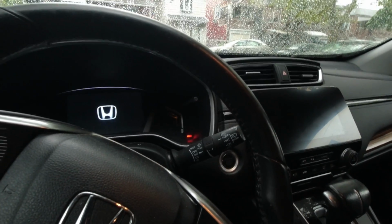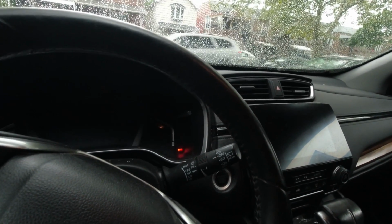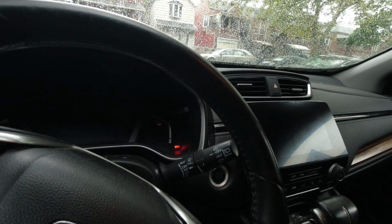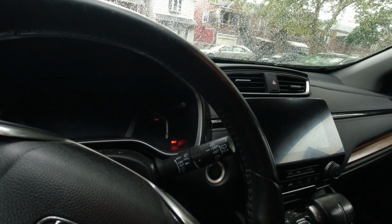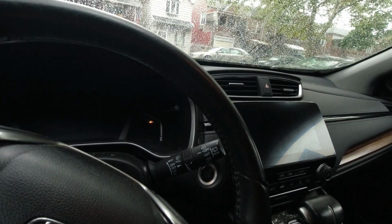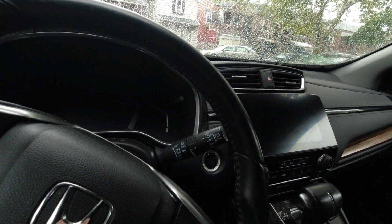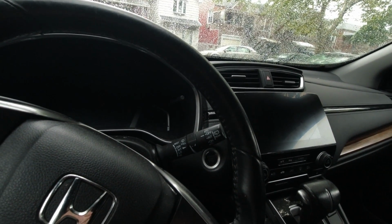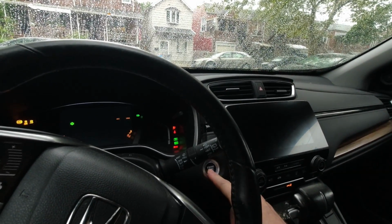I'm going to open and close the door. 1, 2, 3, 4, 5, 6, 7, 8. 8 seconds, it's off. And another 7 seconds, the lights above are off. I'm going to restart my car.